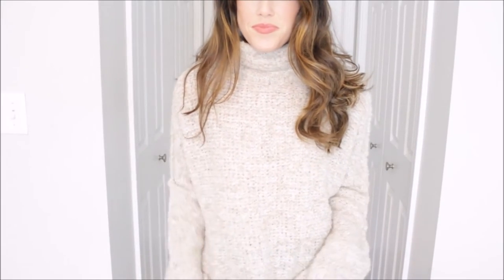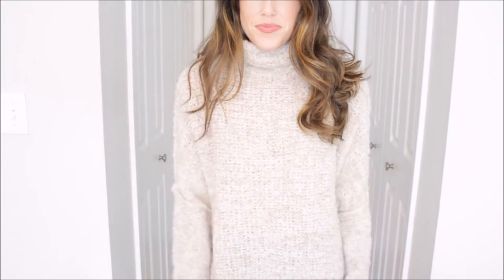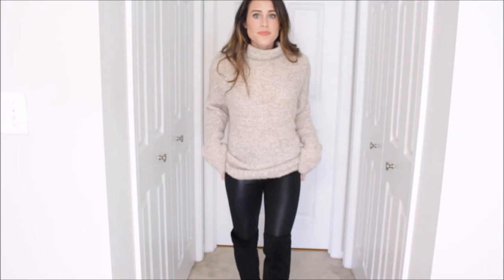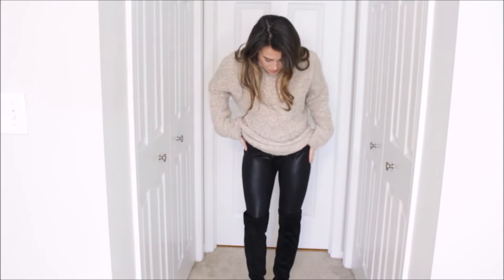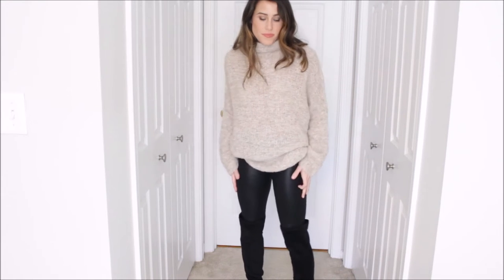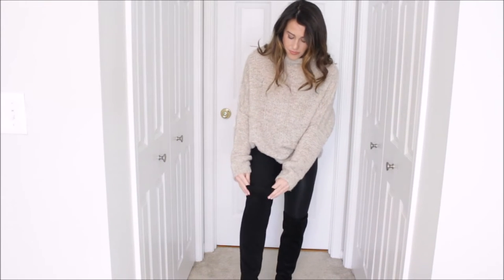Now we are getting into more comfy outfits, but this has a little special surprise. It has some really, really cute, adorable leggings with it. So it's this really chunky knit sweater. It's really oversized, really comfortable, but I have these really cute, shiny, kind of faux leather leggings. And I also, again, paired it with the over the knee boots.